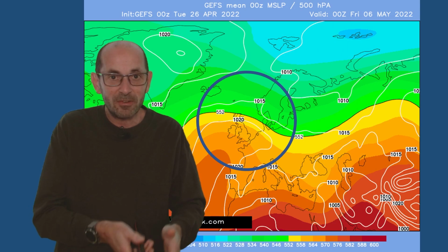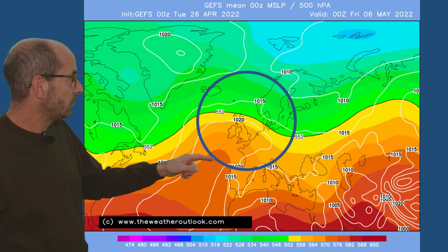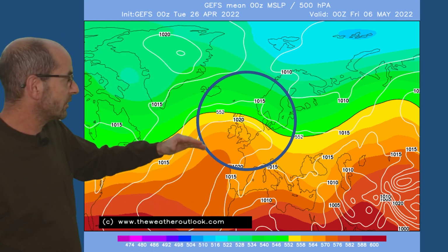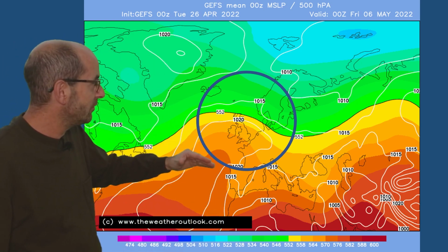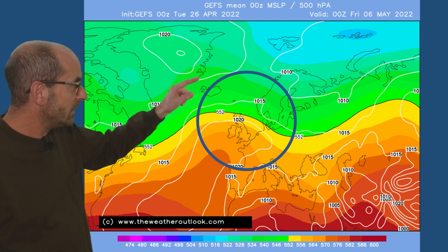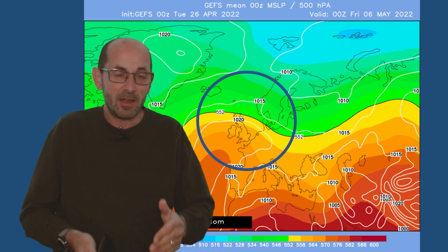The GEFS ensemble mean pressure forecast for Friday the 6th shows high pressure being influential. Perhaps a change of note, though, is there are more signs of it being centred to the southwest, lower pressure maybe up to the north, to the northwest, a transition to a more typical pattern as that high latitude blocking high pressure to the north of the UK starts to be eroded. At least that's the theory.